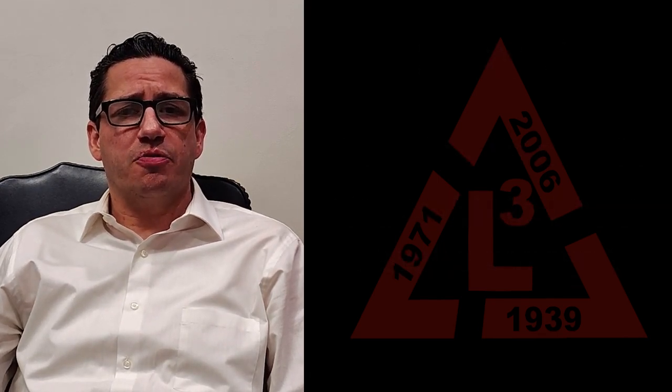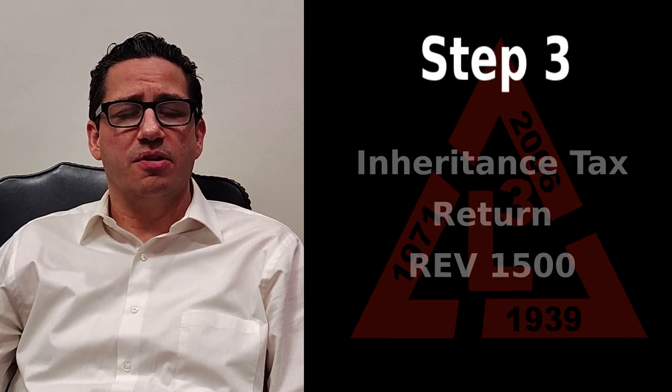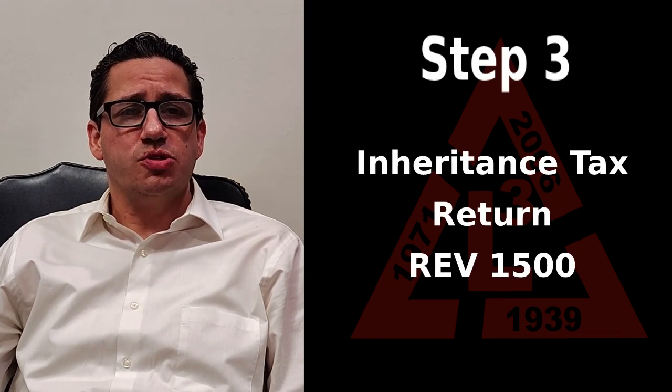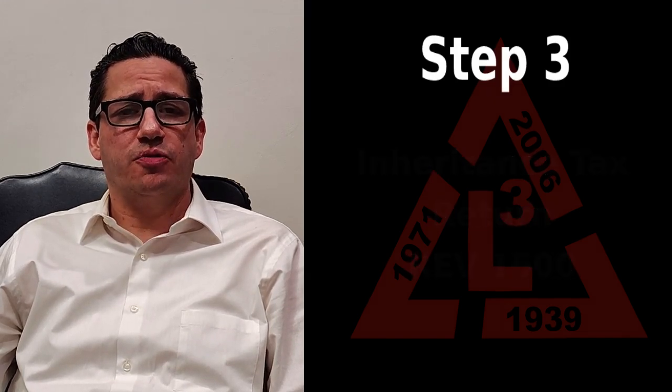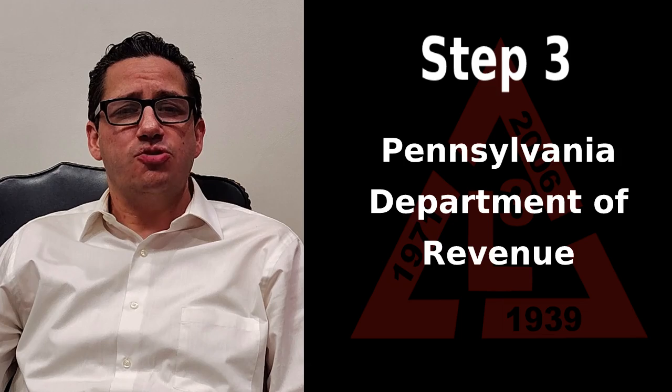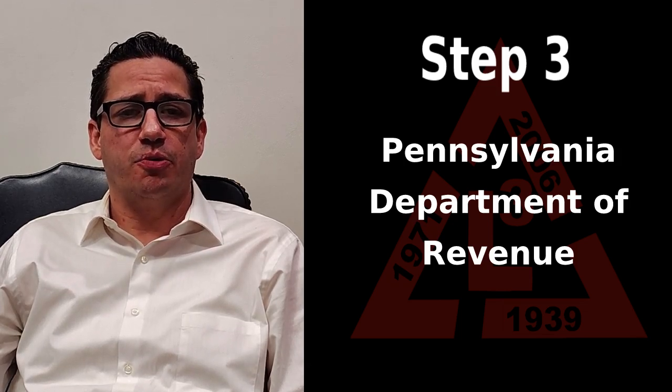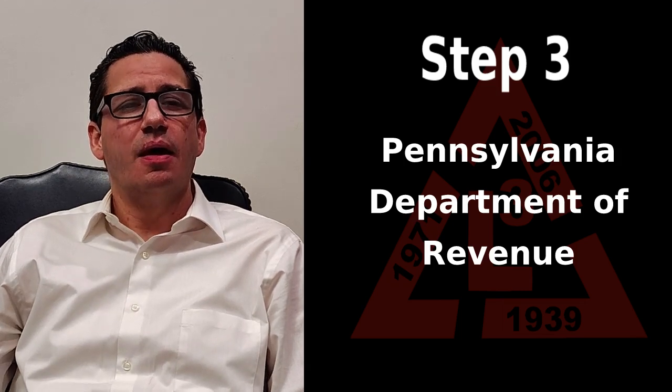From there, you move on to step 3, which is preparing and filing the inheritance tax return, also known as a Rev 1500, which is filed with the tax agency called the Pennsylvania Department of Revenue. It usually takes the Department of Revenue 6 to 9 months to review the tax return and send an approval letter to the attorney's office.